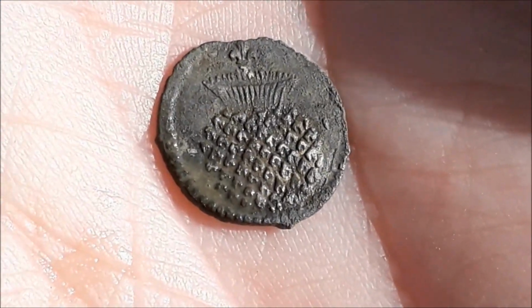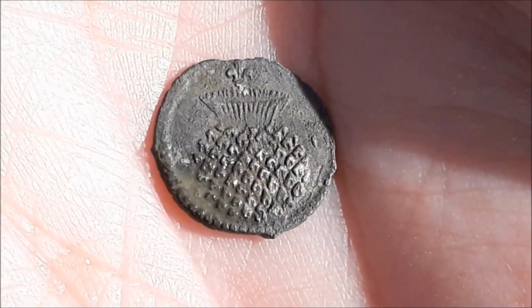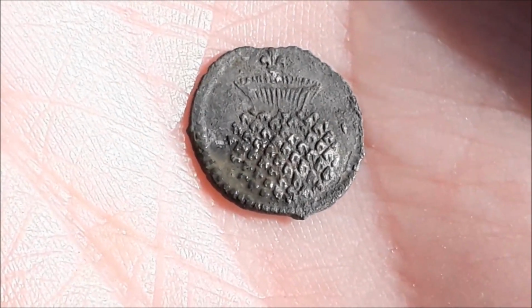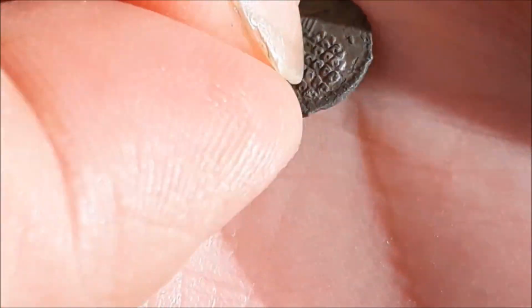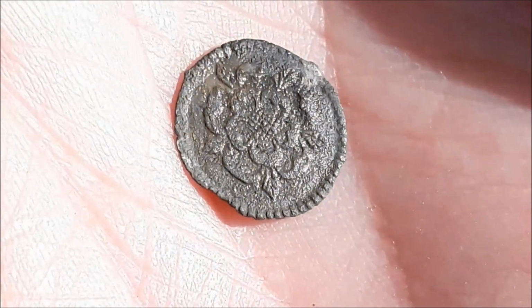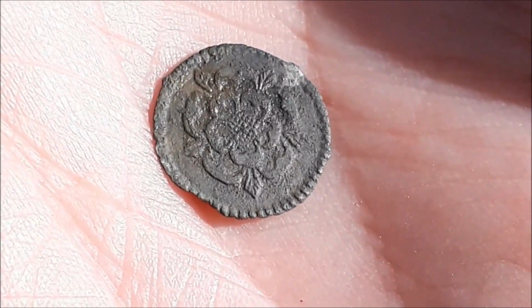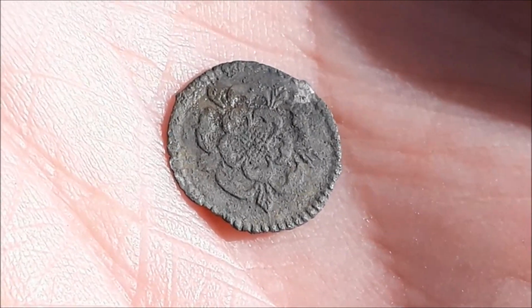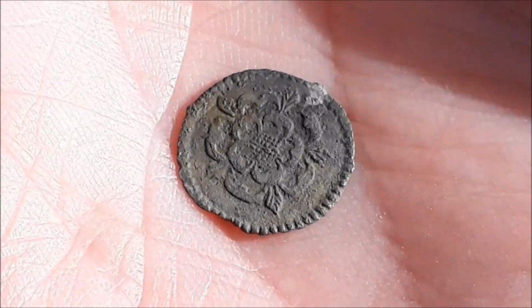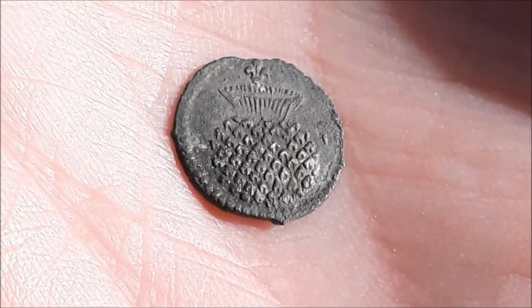The detail at the top is lovely. Yeah, that is nice. Beautiful coin. Turn it over. You can see the rows really nice. Well, that's a lovely little coin. I'm chuffed with that. Superb, well done. Turn it over again. I like the thistle side, really beautiful. Look at that. That is really clear.